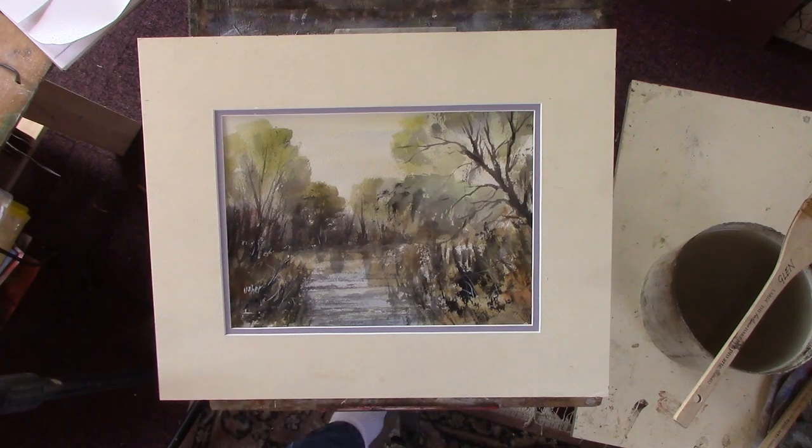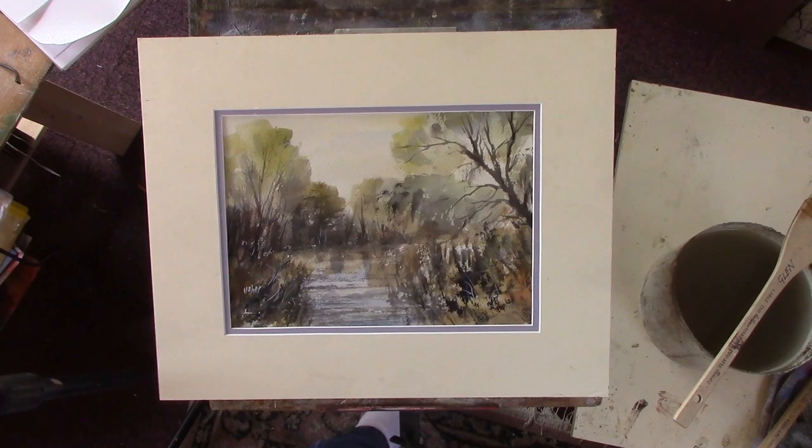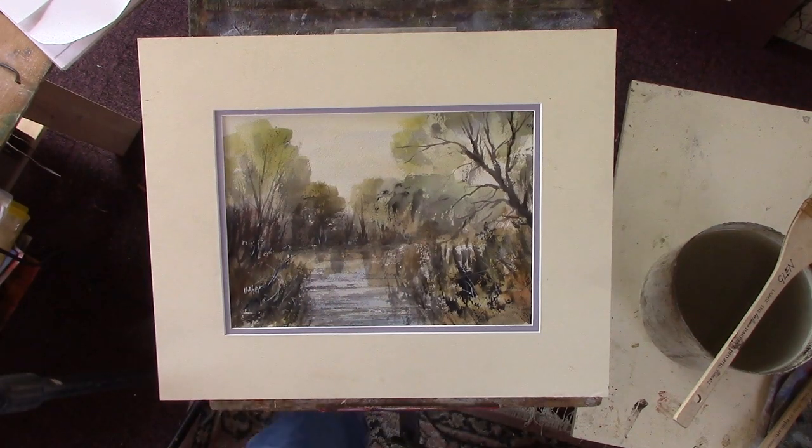Well, there we are. It's a rough sketch of an impression of where we were today, standing on the bridge, looking at this. I've done it many times before, a lot better than that, I have to say, but it's got its merit.